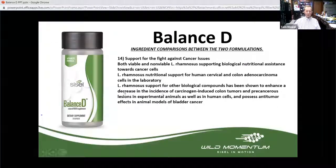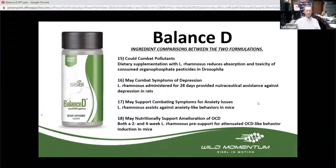It's been shown to decrease the incidence of carcinogen-induced colon tumors and precancerous lesions in human cells, and to have anti-tumoral effects in bladder cancer. All of that from a probiotic. Yeah, that's the kind of support that it offers. So it's incredible that way.